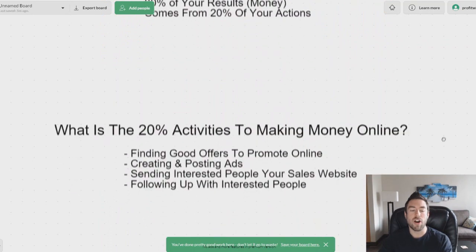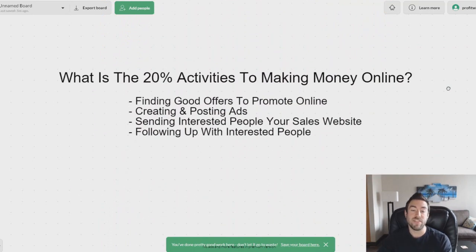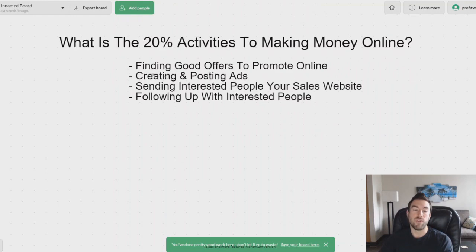So what is the 20% activities to making money online? Well, there's only about 4 of them that I've personally identified. I've talked to a lot of different people. Now, there's different subsets inside of these, but if you just focus on these, you're gonna make gobs and gobs of money incredibly fast, okay?